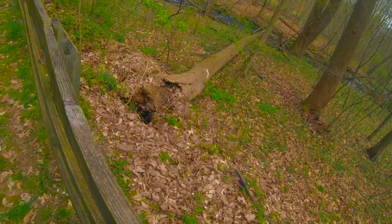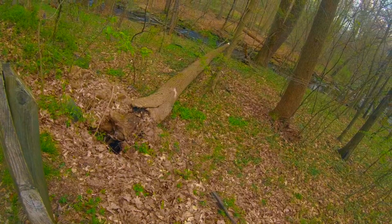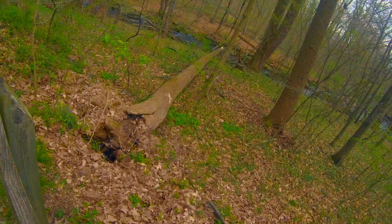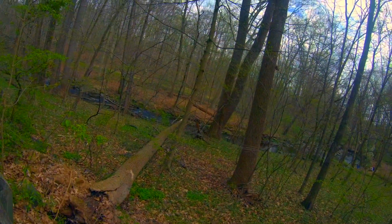Sometimes when a big storm comes, you can see that this whole tree fell down. Here are the roots of the tree, and the front of the tree is over there, inside the water. That's when some big storm is there.